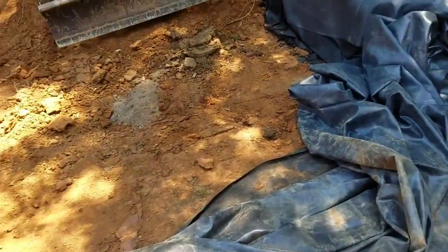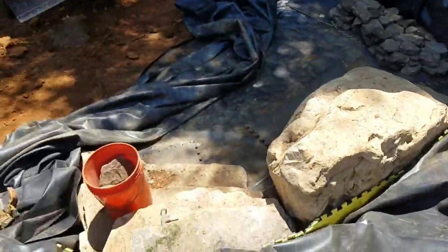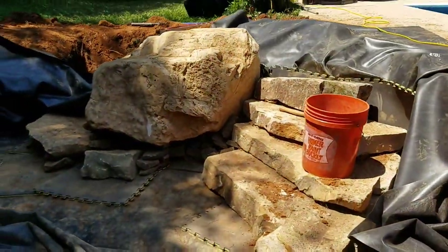I still got to do some foaming and everything, but maybe if I moved my hammer out of the way, it would have been a little easier to walk up and down. But there you go. That's going to be nice. I really like the way that looks. Let me come back here real quick, see if I can not get killed.